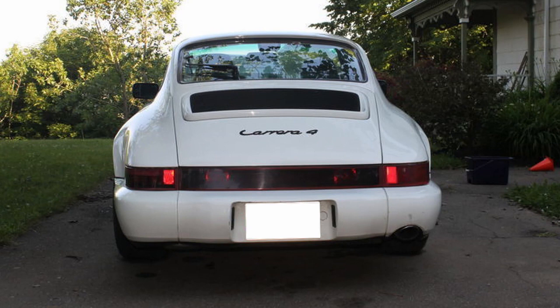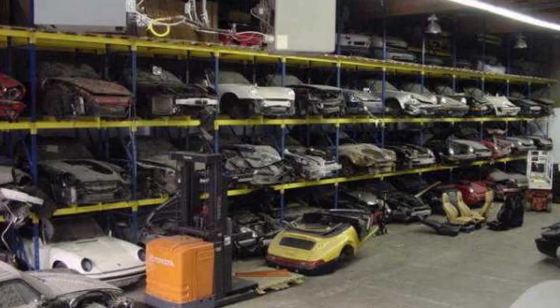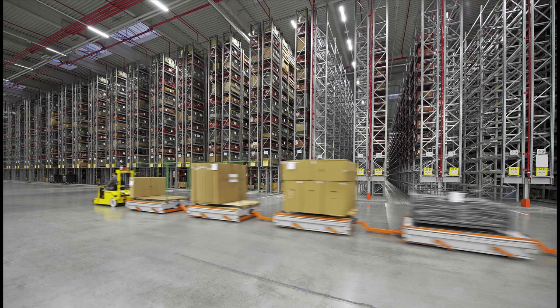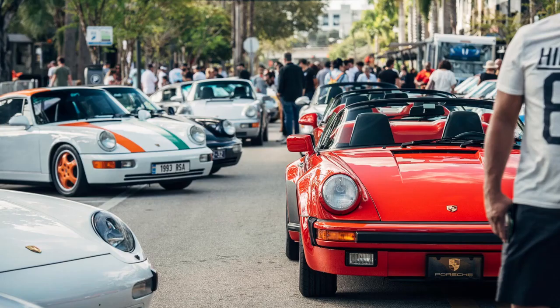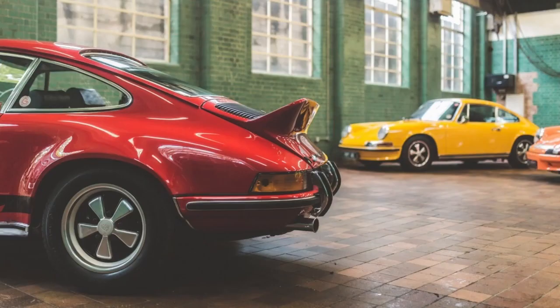Now, when you're looking for a donor car, the most important thing is that it hasn't been in a big accident. So you're really looking for a straight chassis. Now, I have a very good friend based in Munich, and he convinced me that used Porsche parts there are cheaper and more readily available because, I guess in part, he said that Munich has more Porsches per capita than anywhere else. And who wouldn't want a German expert restoring their car?